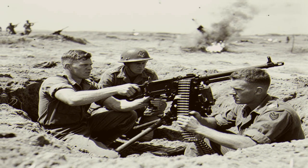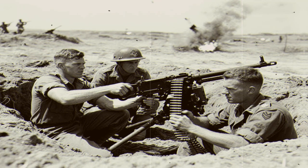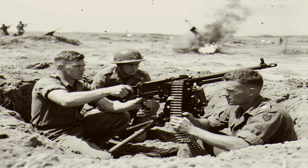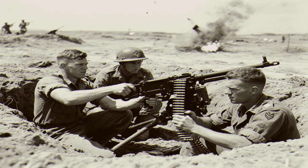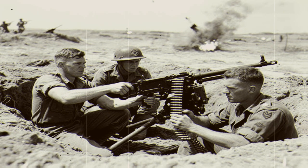The stock presented its own challenges. The M1 Garand stock was solid walnut designed to withstand the considerable recoil of the .306 cartridge. The wood's density and grain structure provided excellent strength, but also made it difficult to work with hand tools to fit the AN/M2's unique receiver and buffer tube configuration.